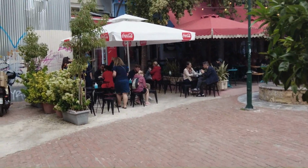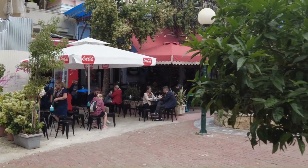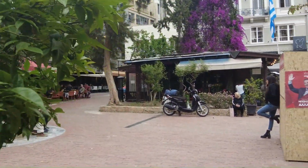So first food stop of the day is Kostas for a gyros. In fact, I think it's a souvlaki pita that they do. So it's just in the square, just off the main walking strip. So a lovely little square. So we're gonna go in and get one and see how it goes.